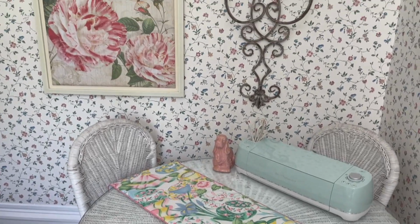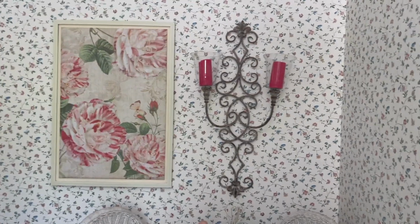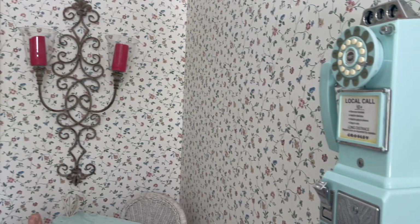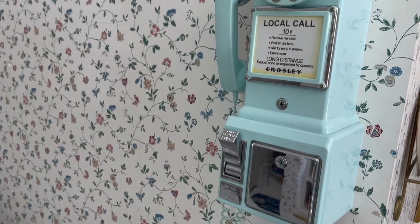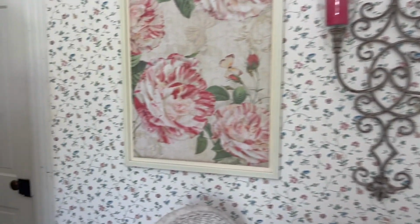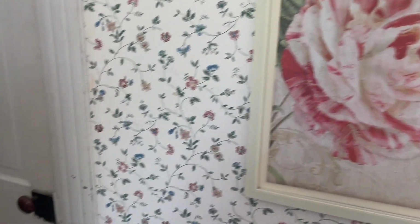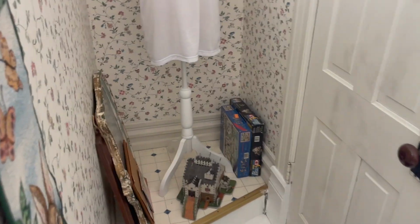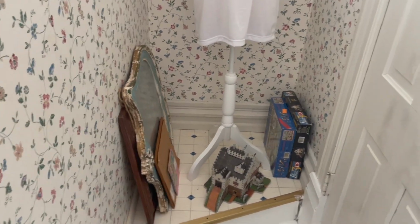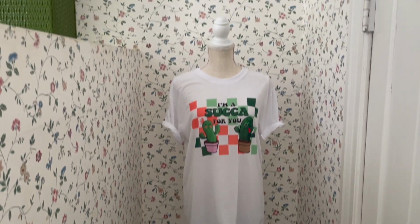Okay, so we're coming over here into the craft portion area of the room. I put that wicker table in the corner, and on the table right now I just have my Cricut machine. Then we're going to go around the corner here to the closet, which is where I'm going to be storing craft supplies. And then I've got this funky little alcove area. It is not decorated at all. I'm not sure what I'm going to do with it yet.